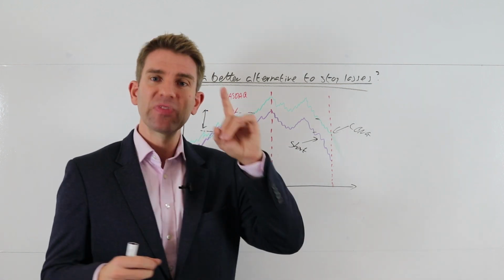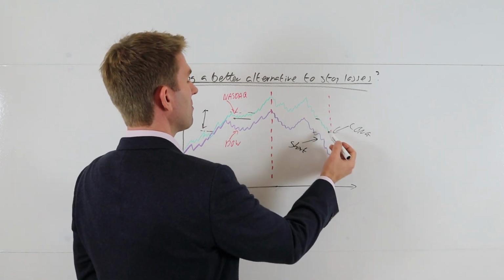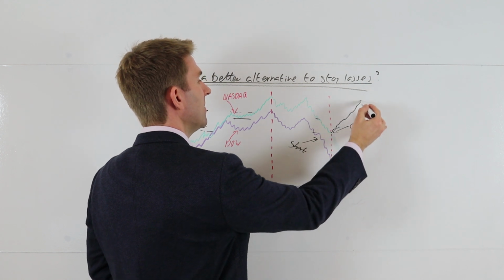But the thing is, it keeps us in the trade. So if we do get some kind of reversal, let's say it was a fake out from there, and now the Nasdaq starts to rip up again.